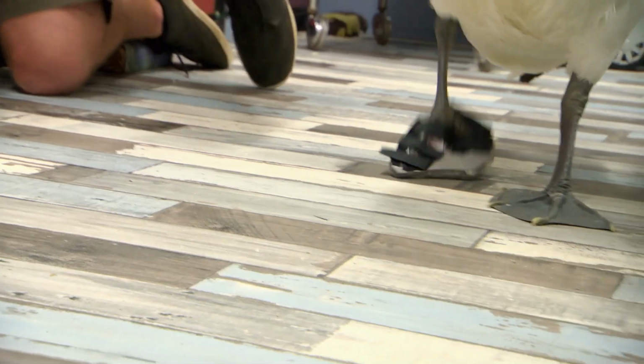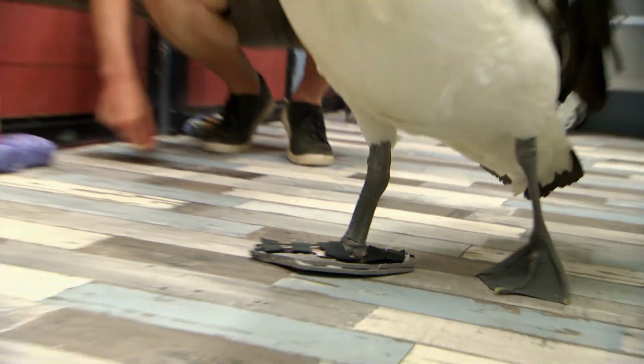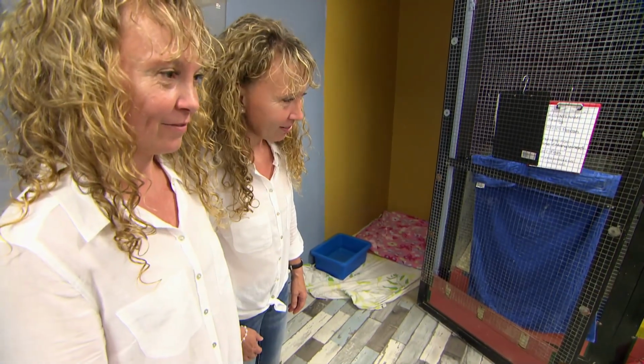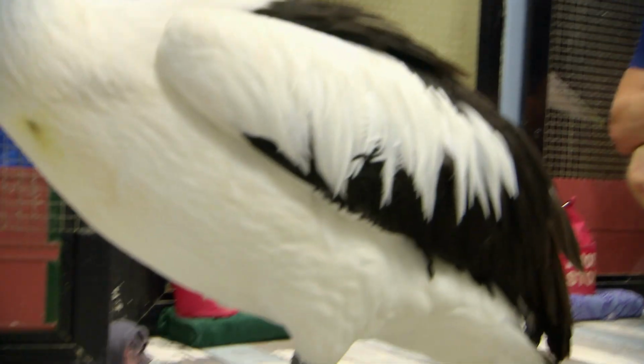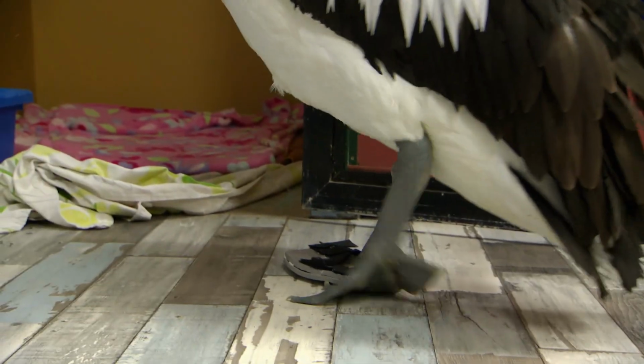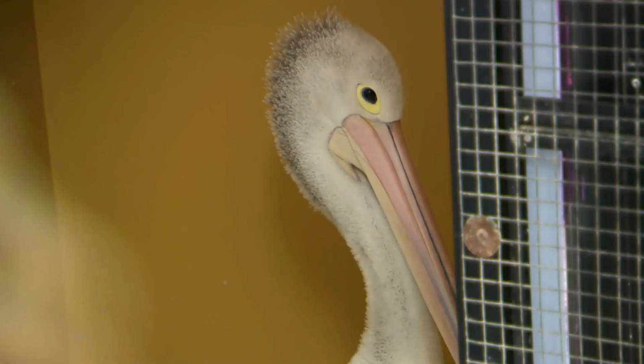No, look, she's walking perfectly. She just wants to show off the new shoes to the neighbours. Perfect fit. And she's standing a bit more square, isn't she? Yeah, oh, what a sweetheart. Well, amazing. You've done another good job.